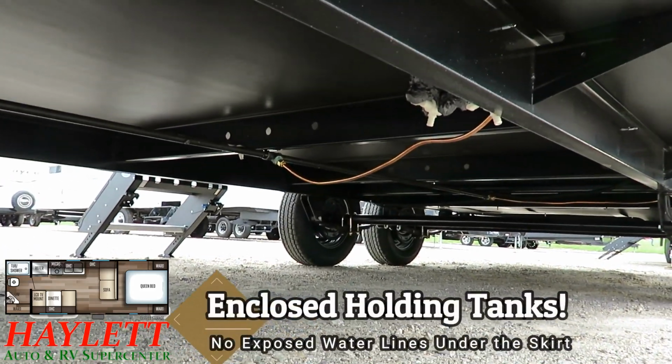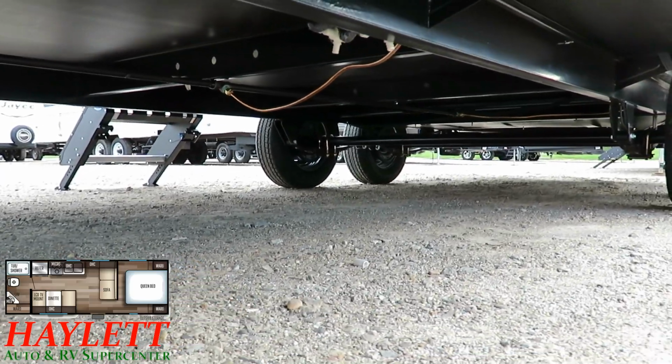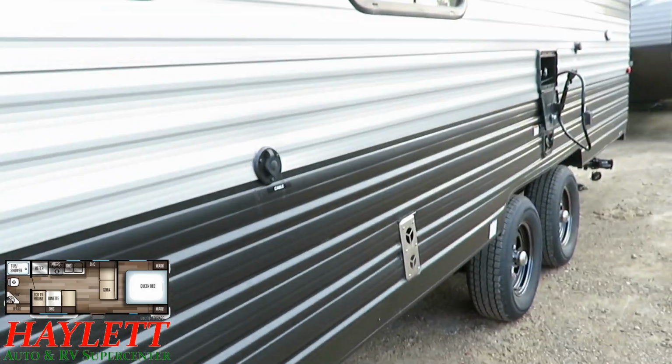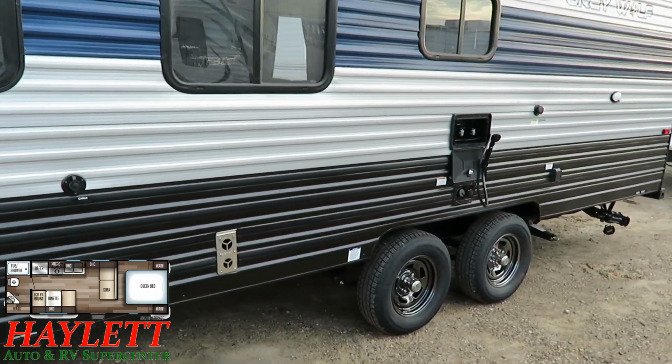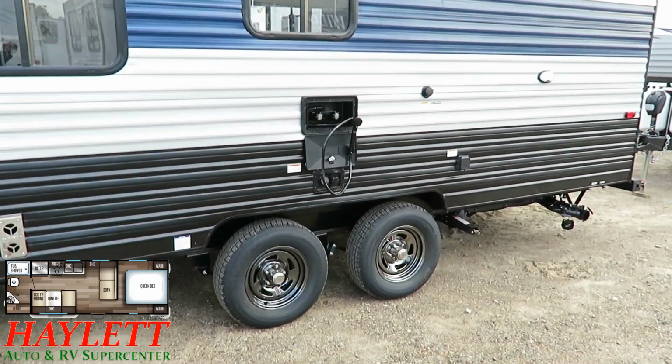We do like to build these with enclosed holding tanks. It's not necessarily a full underbelly enclosure, but the holding tanks, which is probably the area I think most people are the most concerned about, those get an extra layer of protection the way that we build them here at Haylett RV. Full outside utility shower at this price point in a basic no-slide camper.